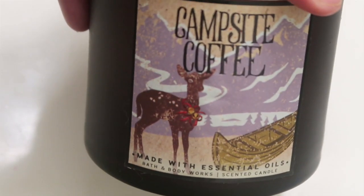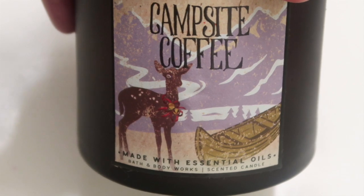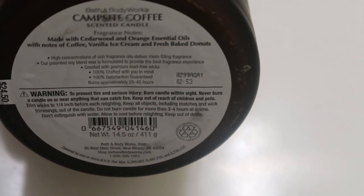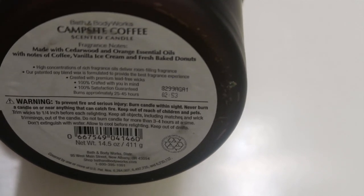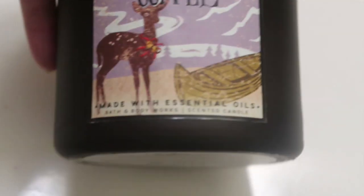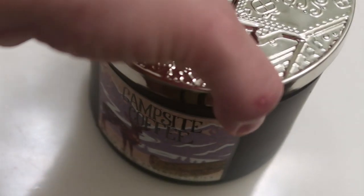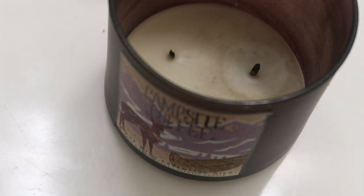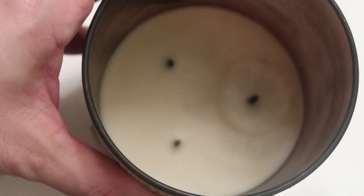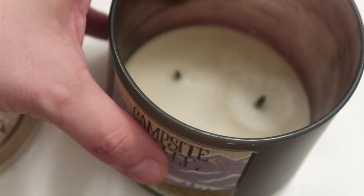Both times that I just took the lid off of both of these, I can smell that candle still. But this one, this is probably one of the most potent smelling candles of all time. And this is the Campsite Coffee. The notes on this one are made with cedarwood and orange essential oils with notes of coffee, vanilla ice cream, and fresh baked donuts. This is amazing. Like, I had to smell the lid. It smells like when you walk into Dunkin' Donuts and you can smell coffee and donuts. That's what this smells like.